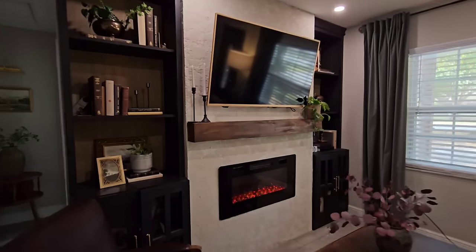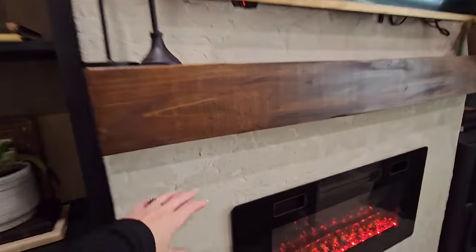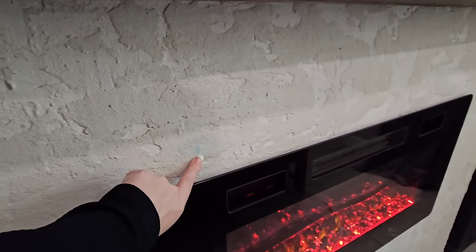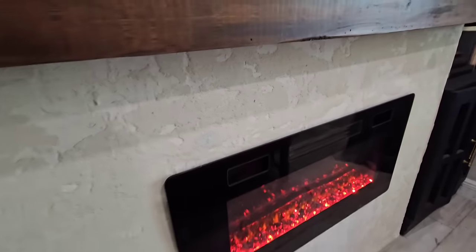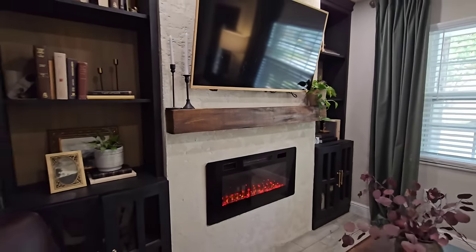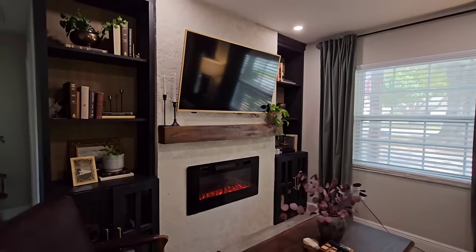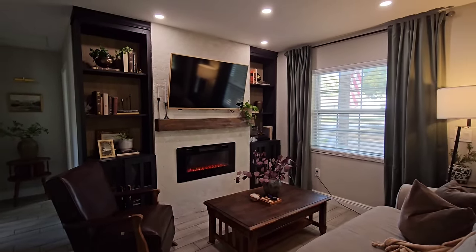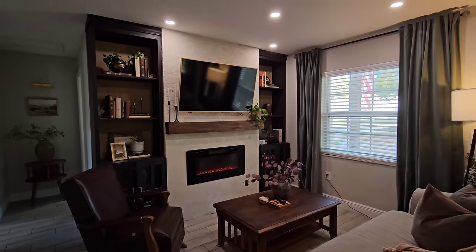I love the stucco look. It looks almost like it was lime washed, but it wasn't. And that is a marker that I could not get off. I'm gonna have to stucco over top of it, but I really love the way that turned out. And after we stuccoed the fireplace, I went ahead and built the built-ins, which was one of my first big projects I've done on my own. I am so proud of them.